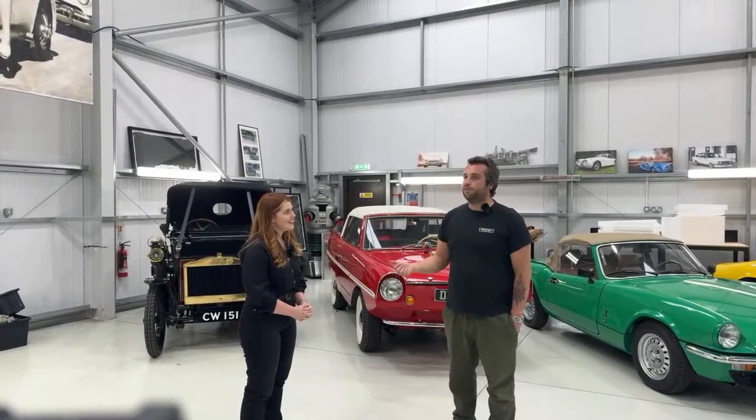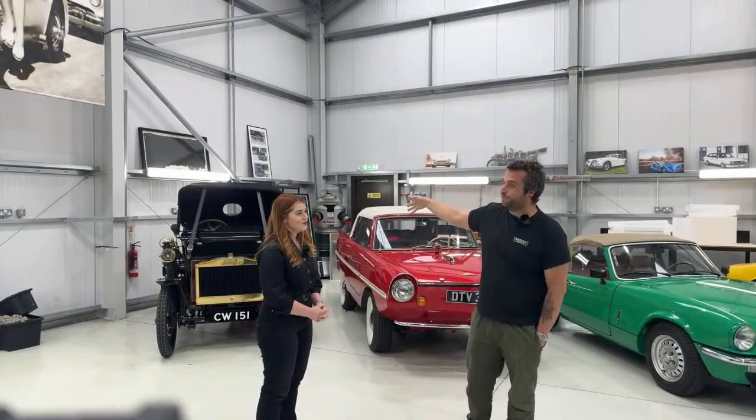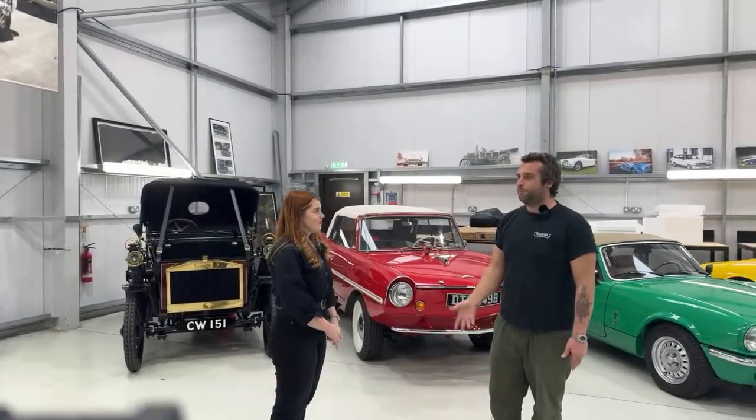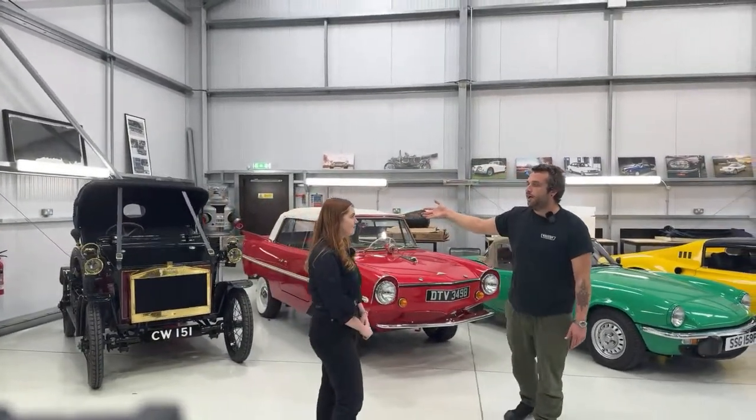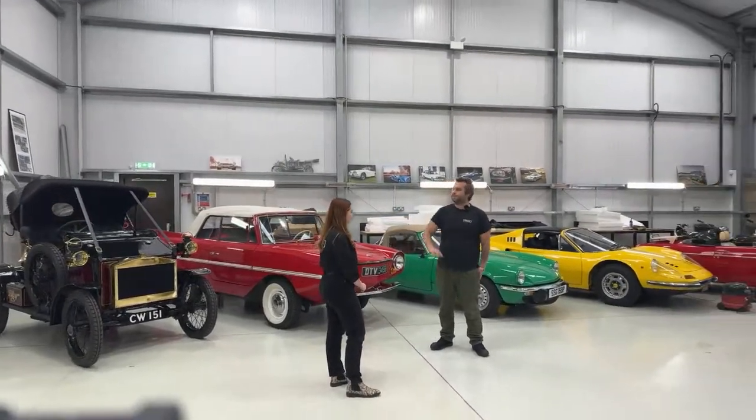But because of how early it is in the history of the car, not just this car, the car in general, to the point where it was called a horseless carriage, you feel like you're doing 1,000,000 miles an hour in it. It's super cool. I love that.